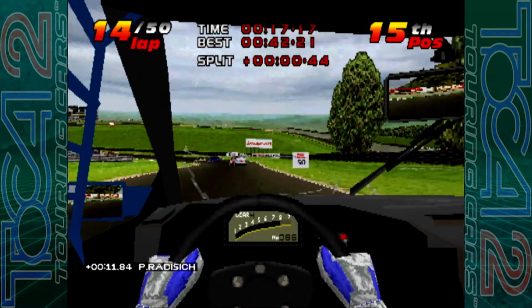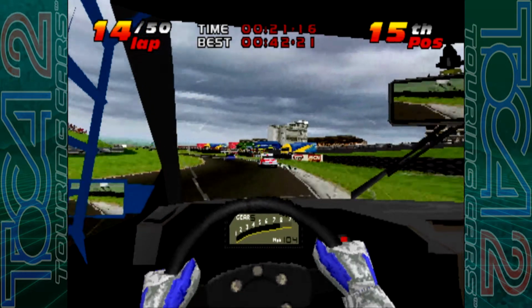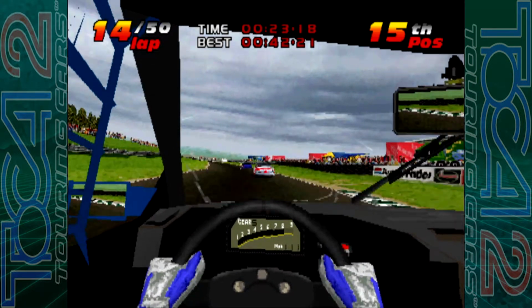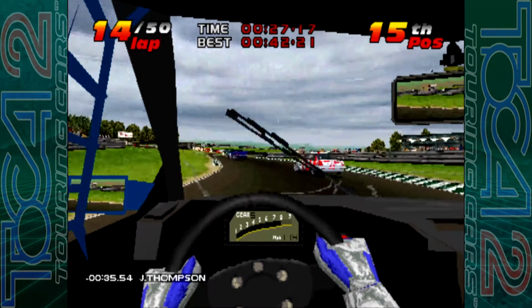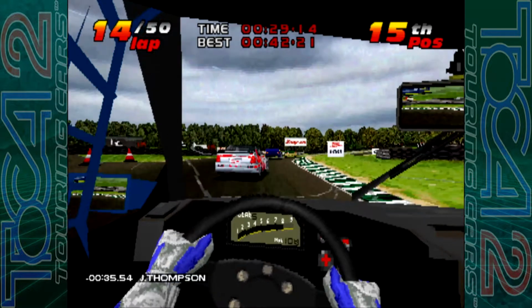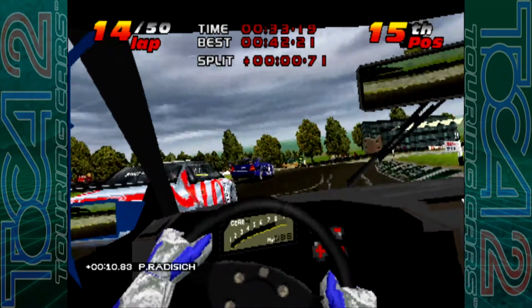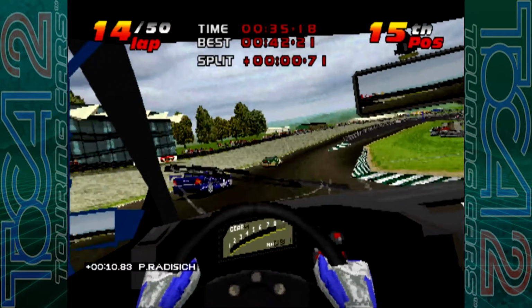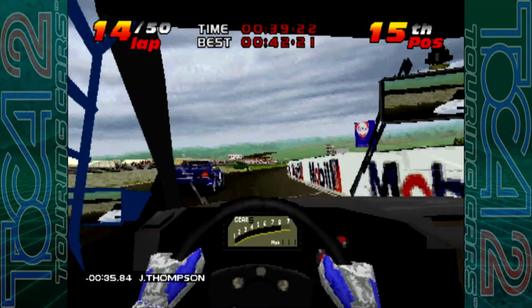Yeah, even with the inters on, the grip levels aren't great. The car still wants to slide, so I'm trying to be a little bit more careful than maybe I should, just to try and keep the car on the straight and narrow, but we are gaining, which is the main thing. So if I can pass these guys, then that'll be all well and good. Yeah, we've made up 3 seconds now on Paul Radisich, so we're only 10 behind now.